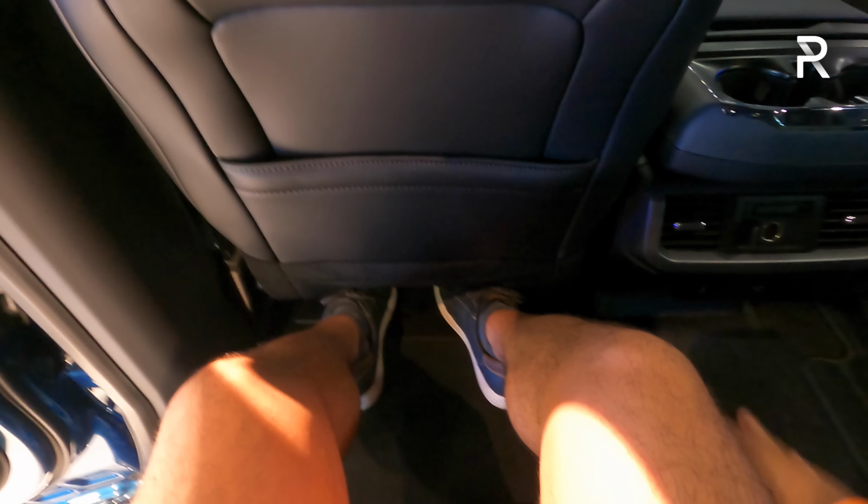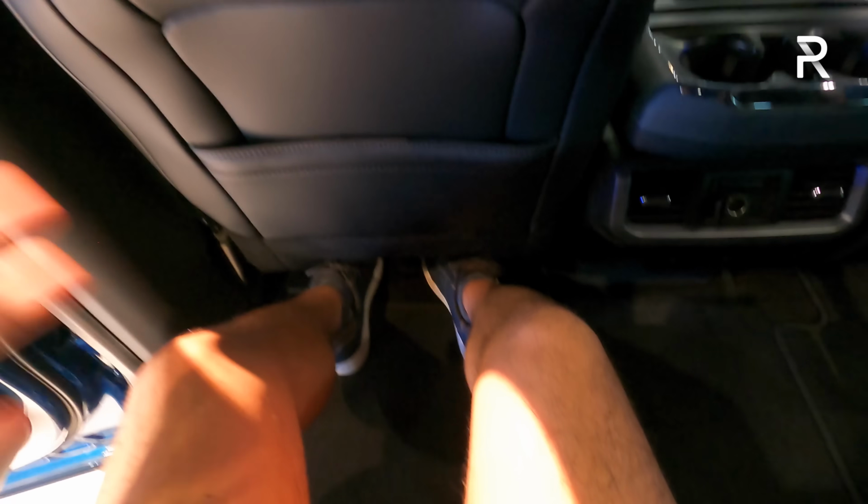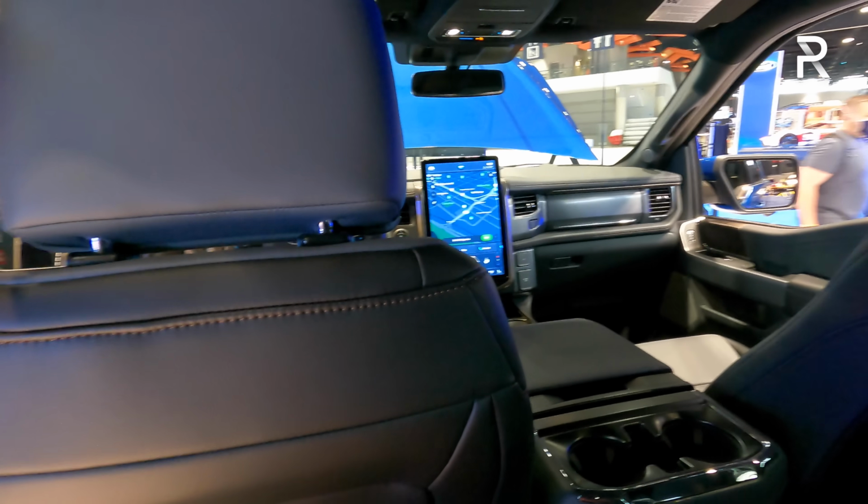You can see when I get back here, completely flat floor. I do notice the floor feels a little bit higher. Remember, the battery pack lines the floor of this truck. So the floor does feel a little bit higher, but there's still plenty of headroom back here. My tester is missing a sunroof, which I imagine will be available on other trims.